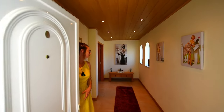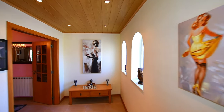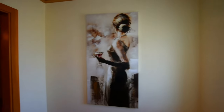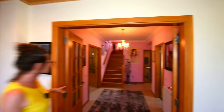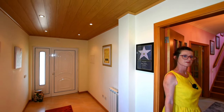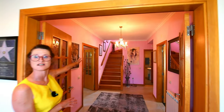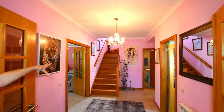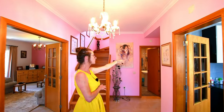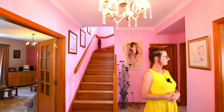Lovely wide entrance hall, which I always personally appreciate. I think I must close the door to keep the heat out. It's very nice and cool in here. High ceilings and wide spaces. It flows through here to the hub, where we have a large lounge on the left, the stairs in front, a bathroom there, and to the right, the smaller of the bedrooms, or study as it's used at the moment.